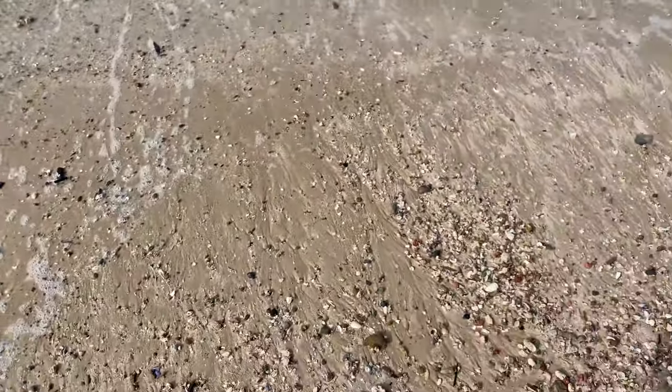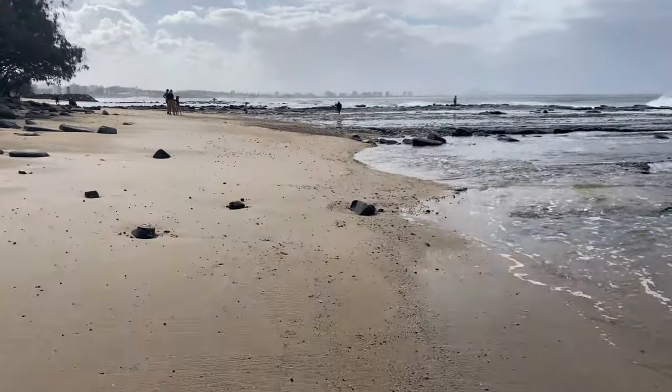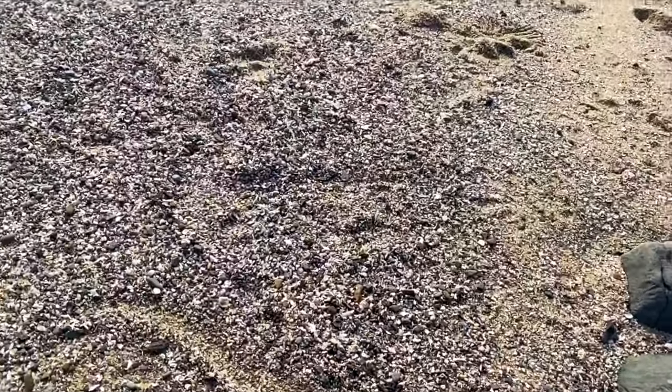Check out the micro shells we got here today. We've got quite the amount of piles up along here. It's gonna be good. Piles here, guys. Holy.